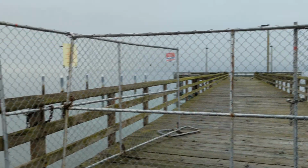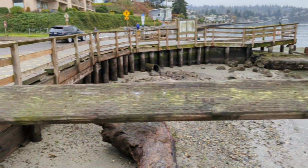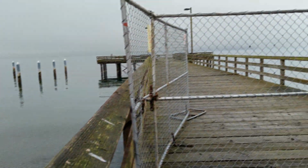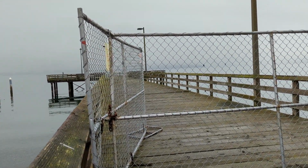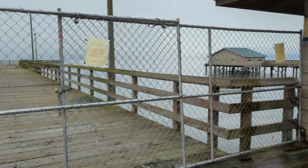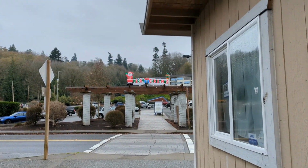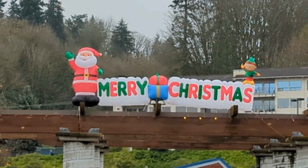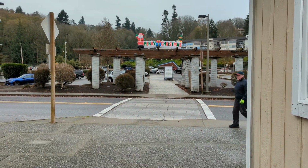Closed for structural reasons. Okay, well, that is understandable, because that would suck to be walking on this and this joint just crumble out from underneath you. Ooh, that would not be cool. So yeah, I'm going to turn around and go this way. And man, you see right there, Merry Christmas. Yeah, the holiday season is definitely upon us, ladies and gentlemen.